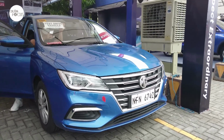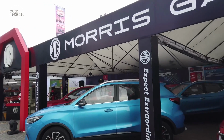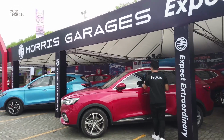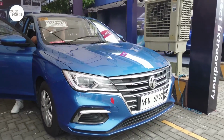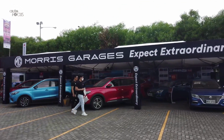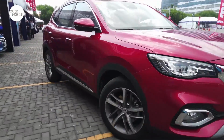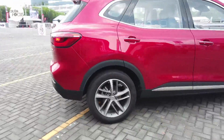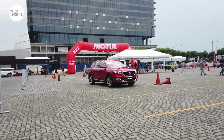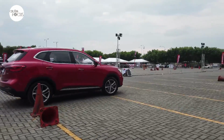We also have the popular MG5 sedan model. It is now on promo. So if you purchase it through cash, you can avail of it at 598,888. So that's the MG5 sedan. And we also have in our roster the RX5, the MG6, and the recently launched MG HS, which is a crossover SUV, and the entry-level price for this beautiful 5-seater SUV is 1,258,888 with a lot of features.